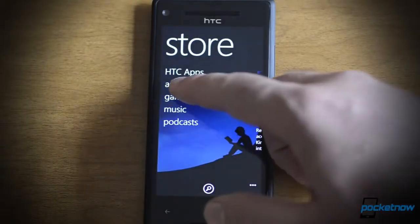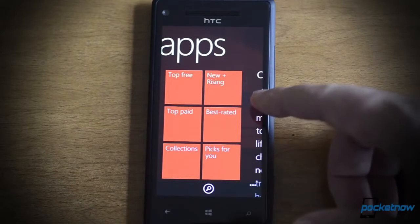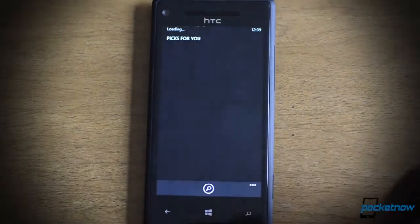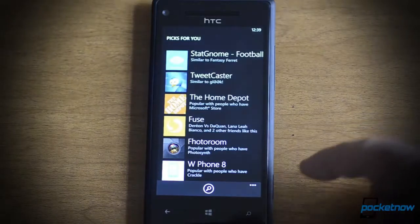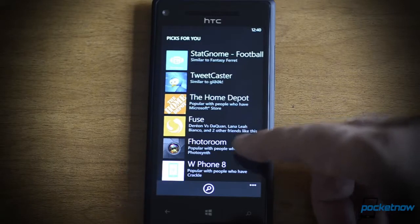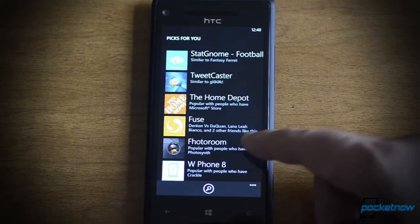So there's all the different panels. Now let's go to apps, and there's something new here. We have kind of tile shapes for the categories, and here's a new one, Picks for You. This is going to use kind of your usage that it keeps track of, and what other apps you download, and it tells you the reason why it thinks you might like this app.